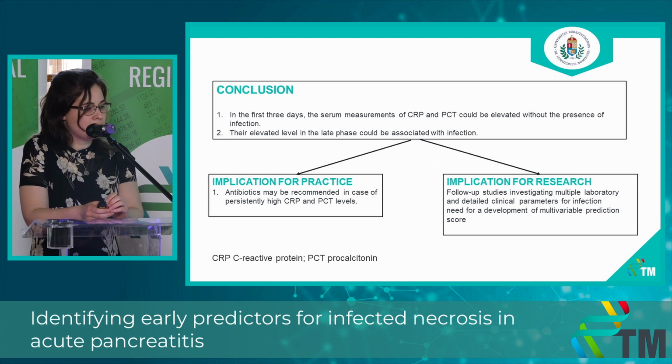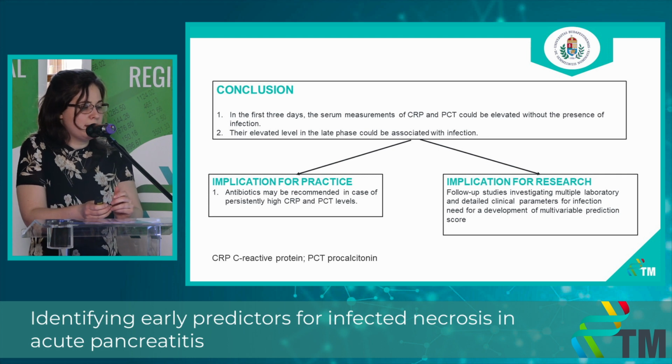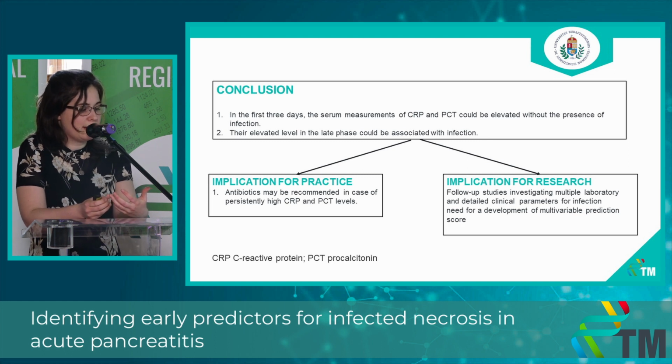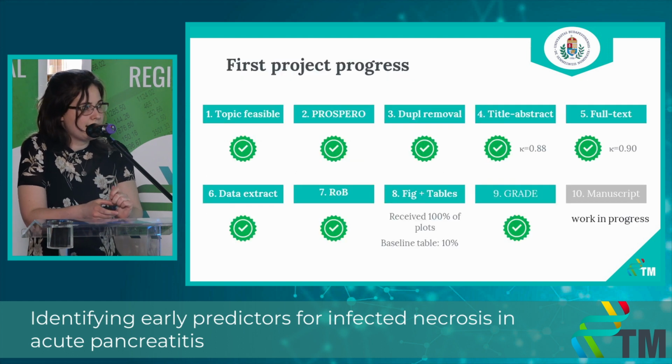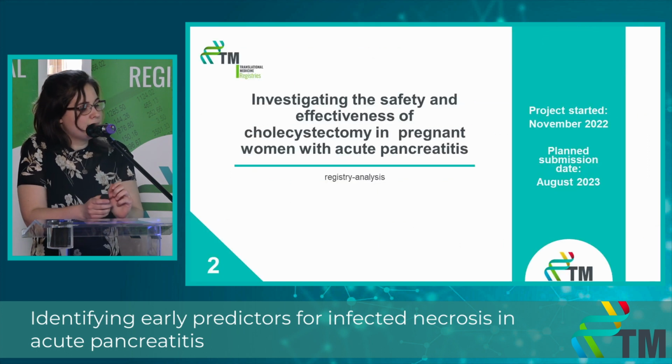So our conclusion is, in the first 3 days, the serum measurements of CRP and procalcitonin could be elevated without the presence of infection, and their elevated level in the late phase could be associated with infection. The implication in clinical settings is that antibiotics may be recommended in case of persistently high CRP and procalcitonin levels. And for the future, we need more studies and the development of a score system for the prediction of the presence of infection. In the first project, I'm currently working on the manuscript and the baseline table.